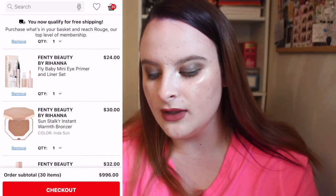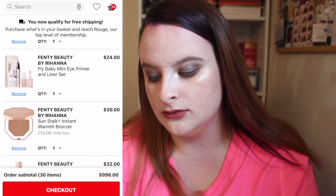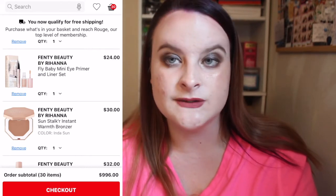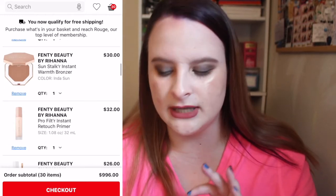So next is the Fenty bronzer in Into Sun. Yeah, Into Sun. So I'm pretty sure that's the lightest one. I would love to try it. It's still something I want to try, but I don't think she has a mini of this shade yet.